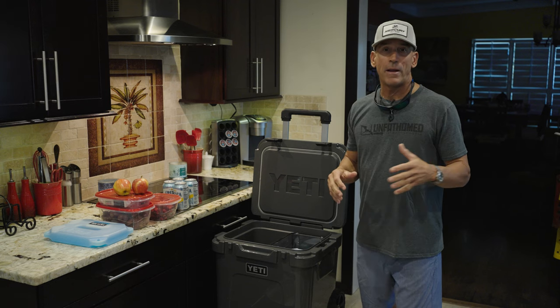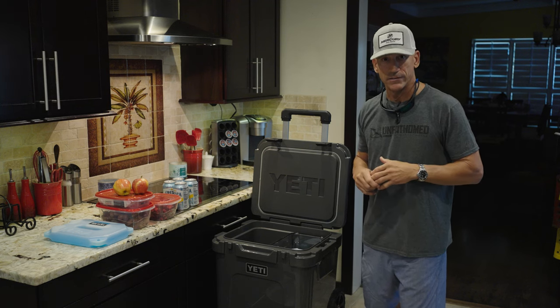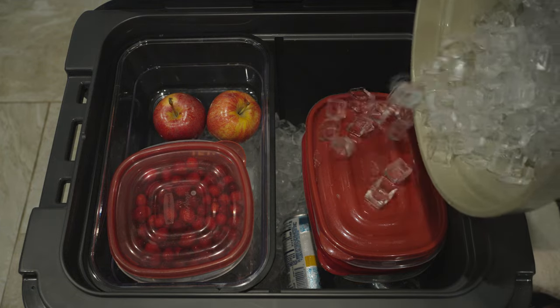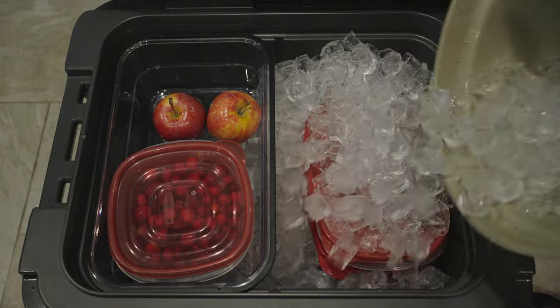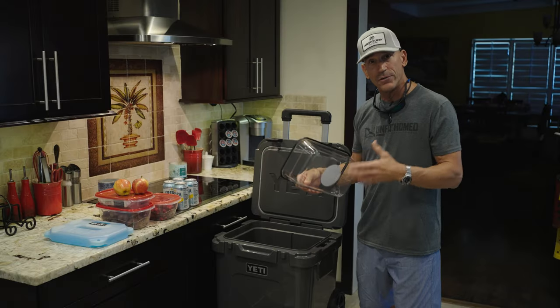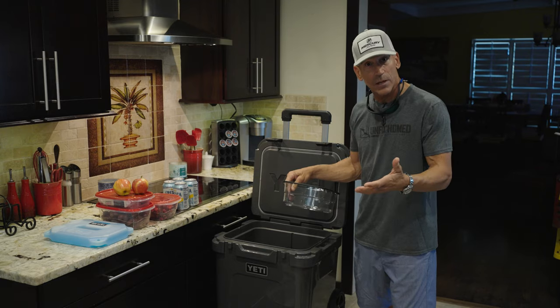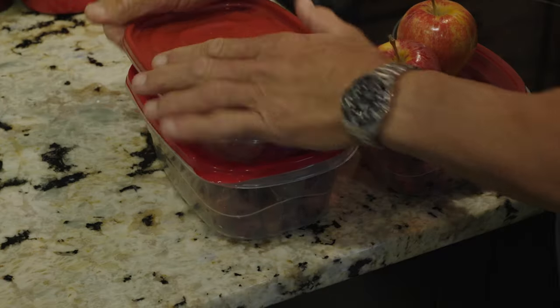And once you get that cooler packed up, there are several things you need to remember to help with retention of the ice. Obviously, an enemy of the cooler and your food in the cooler when it begins to melt is that water. Nobody likes a soggy sandwich. So a cooler like this Yeti has these nice containers that you can use to keep your food elevated away from the ice. Another thing you can do is sealable Tupperware. Just keep those in mind for things that you definitely want to stay completely dry.